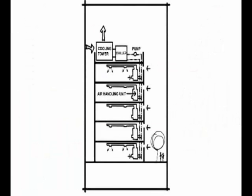Here we see the compression refrigeration diagram that we've been staring at, only in a more familiar setting. Water, chilled by the evaporator side of a rooftop chiller, the cold side, feeds air handling units, each serving its own floor. Simultaneously, a whole separate volume of water looping through a rooftop cooling tower cools the condenser side, the hot side.